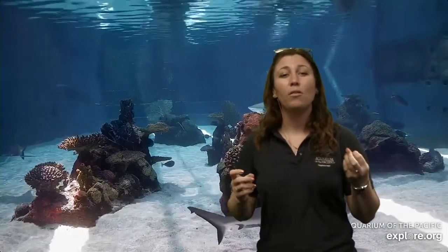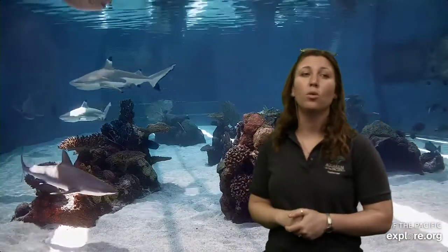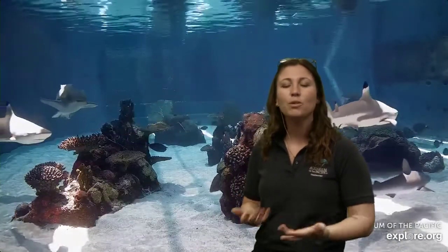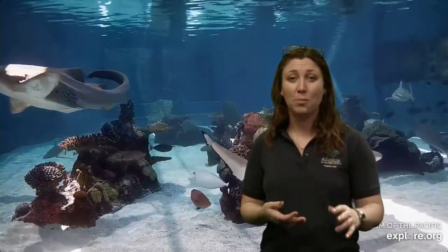So those are all easy things for us to think about when we think of a coral reef habitat, because we've explored so much of it, or a kelp forest habitat. We explored that in our last program as well. But what about in the deep sea? How do animals do that? And that's going to roll us into our bioluminescence talk.